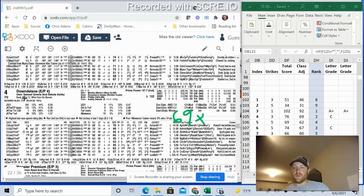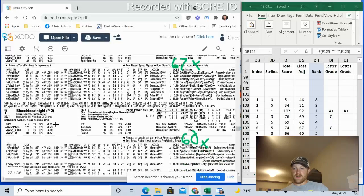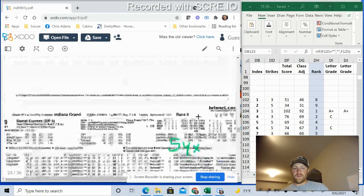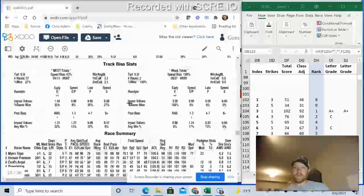I'm not going to use Down to Lane with a 69 power rating. I won't use Hoosier Premium at 62. I won't use Cecil's Angel at 67. And I won't use Blue Skies Knight at 60. I won't use Birdie the Beauty at 55. And I won't use Starlet Express at 54. So when all is said and done, I'm going to use the 3.